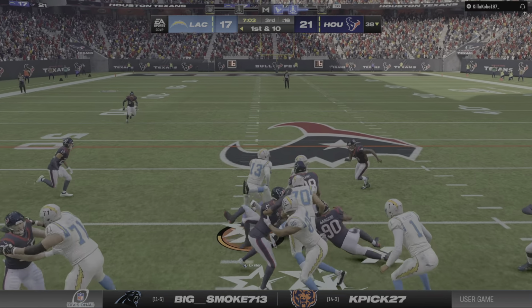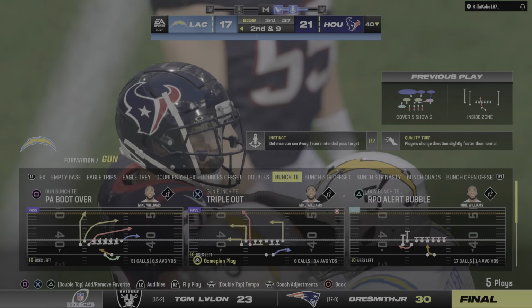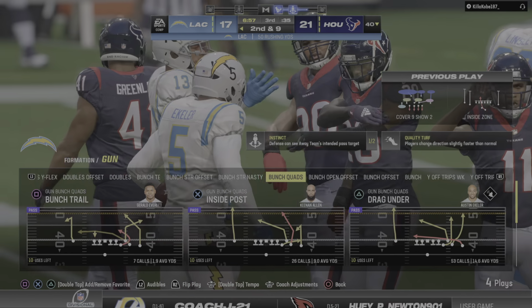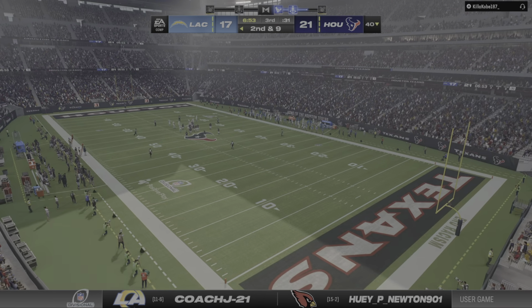Once more, here's Eckler. Nowhere to go that time. He maybe got a yard up to the 40. I have to think a major focus of the halftime meetings had to be figuring out how to create space for the running game to get operating.